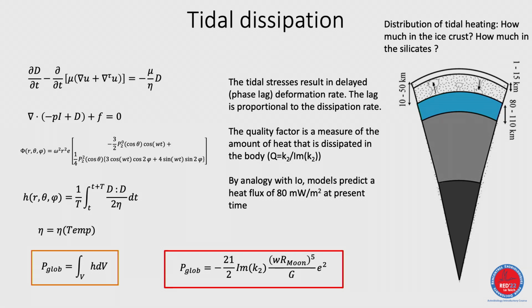I also put here the definition of the quality factor because it's something you can hear about for the Moon, the Earth, for other bodies, for exoplanets. The quality factor is a ratio between this Love number, which is somehow the total deformation, and the imaginary part, and typically can have values up to 100.